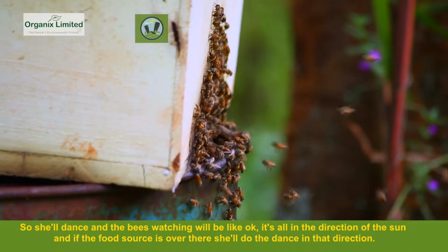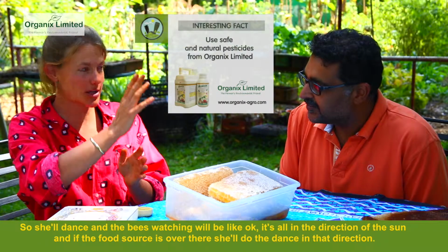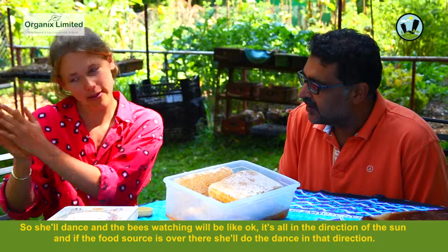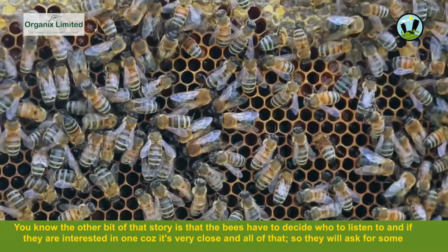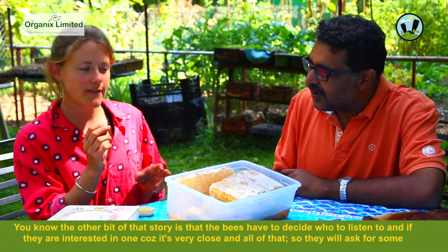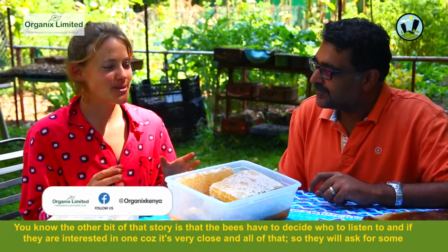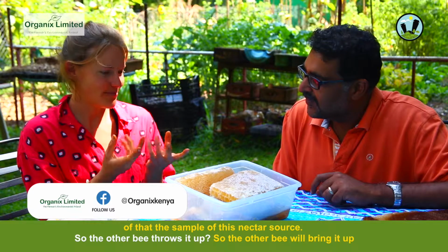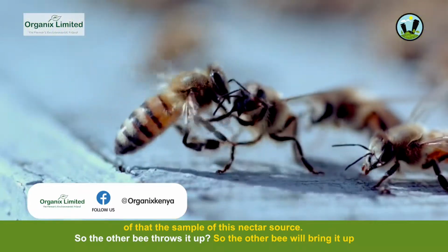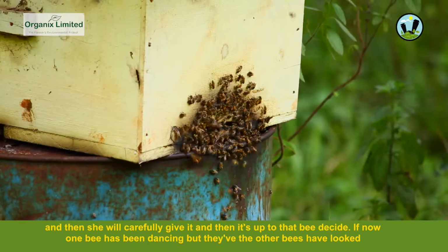So she'll dance, and the bees watching will be like, okay. It's all in the direction of the sun. If the food source is over there, she'll do the dance in that direction. If it's over there, that direction. The other bit of that story is that the bees have then obviously got to decide who to listen to, and if they're interested in one because it's very close and all of that, they will ask for some of the sample of this nectar source. So the other bee throws it up, and the other bee will taste it. She'll carefully give it, and then it's up to that bee to decide.